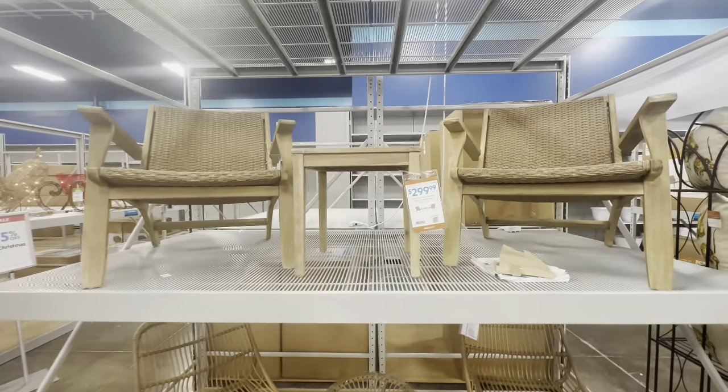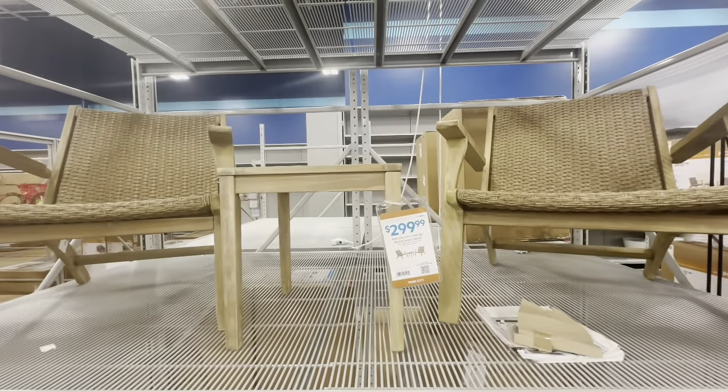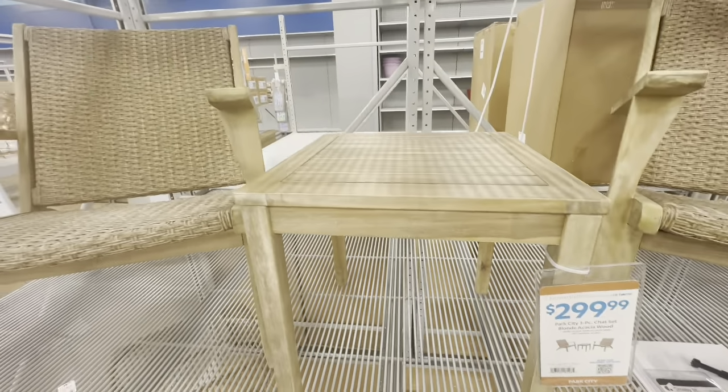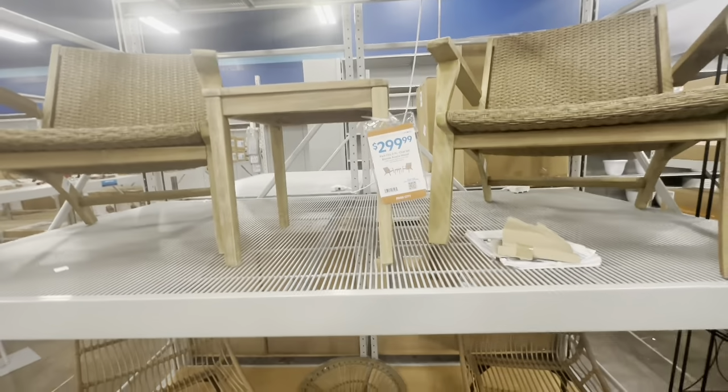Now here's another set for $299. It's a three-piece set also. I thought it would be nice. It's made out of that wicker material here. That's nice. I like that.